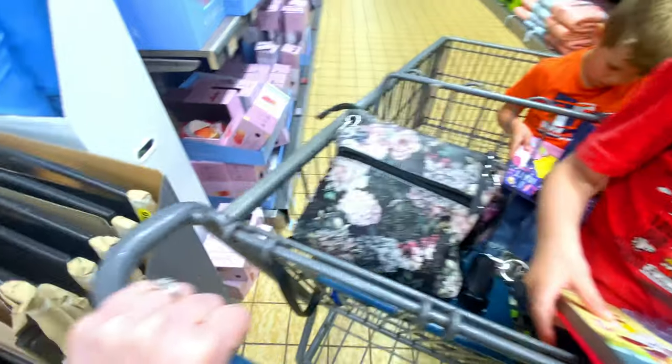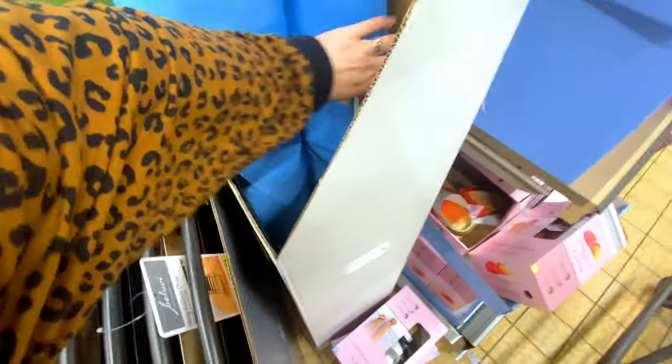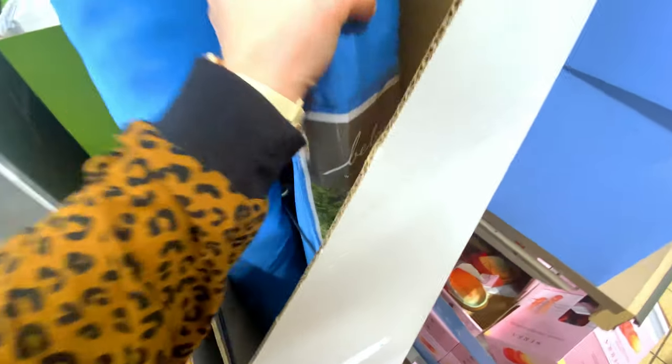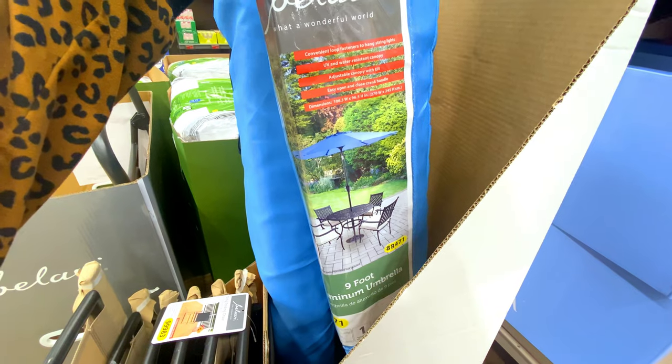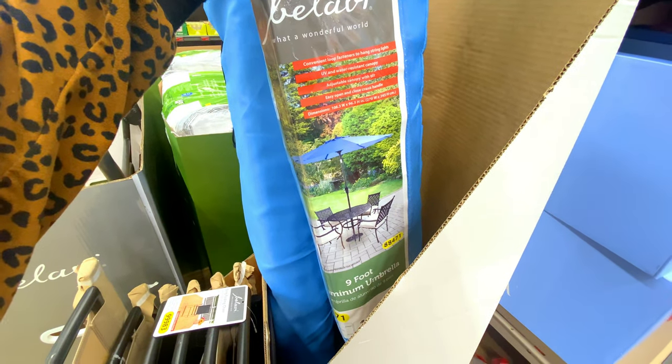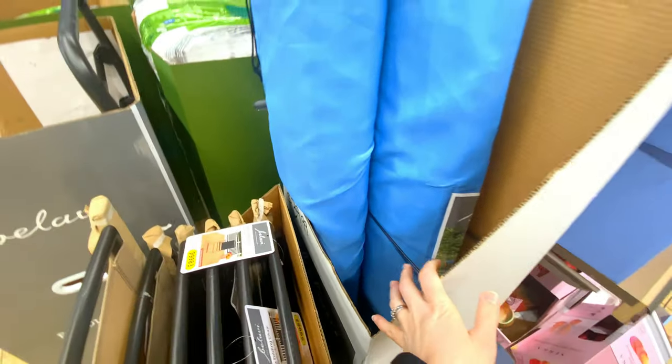Looks like we have also over here $40. Let's see what it is. Okay, it's a nice little cute 9-foot umbrella for $40.